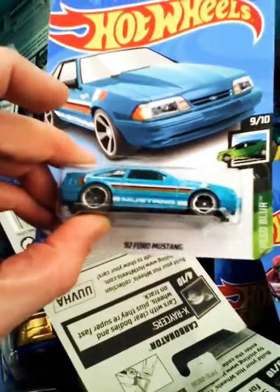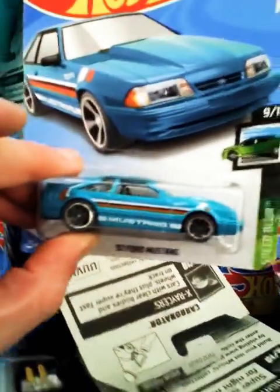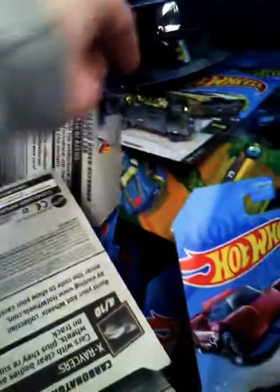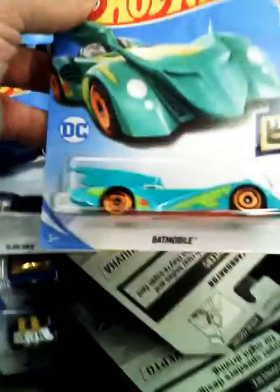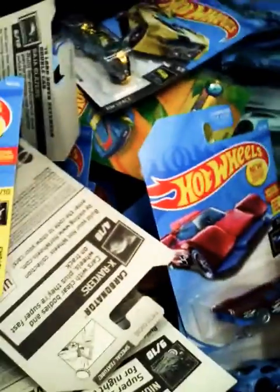Ho ho, the blue. Cool Combi in blue. Mine. Ford Mustang. That's a cool color blue. But, oh, I thought that was a Batmobile. No, it's not. Damn it. Look what I found. Yeah, I got two right here. Man, Spider-Man. I did grab one Spider-Man car.